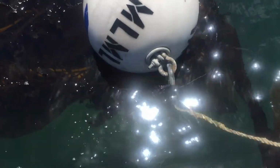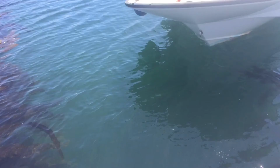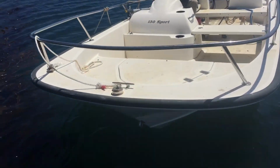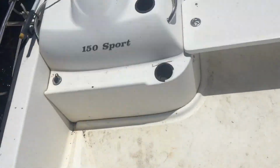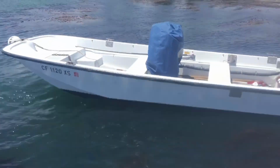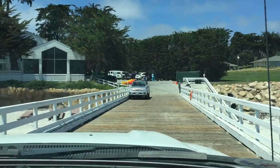Alright, got the boat hooked up on the mooring line. That's alright, I got it. Just putting some more oxygen into the water so the fish don't suffocate. When they're in a confined space of water, they suck down the oxygen level, so we just try to keep it saturated as much as possible.